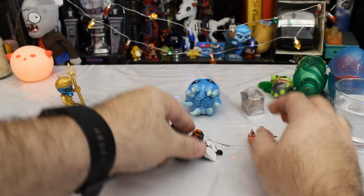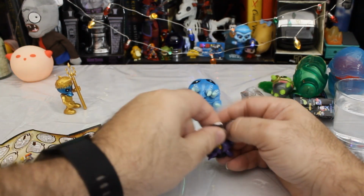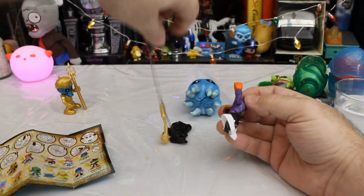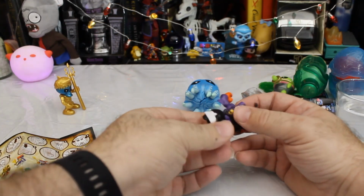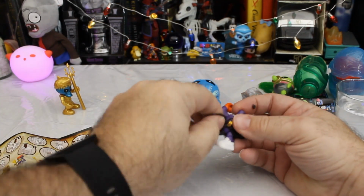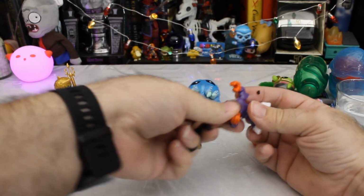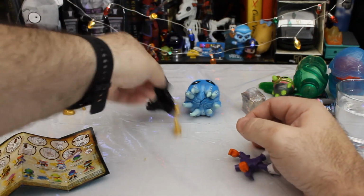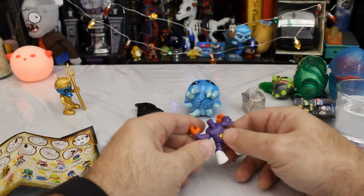Oh, the mouth's articulated. That's kind of cool. So we have to get all the oil slime off of him. Well, I guess it's not oil, because it's supposed to be ink, right? This is why we have the plastic. You don't want this on your tablecloth or your carpet. Probably not even on your skin. Although it doesn't seem like it's coloring me, so that's good. Don't need that kind of grief.